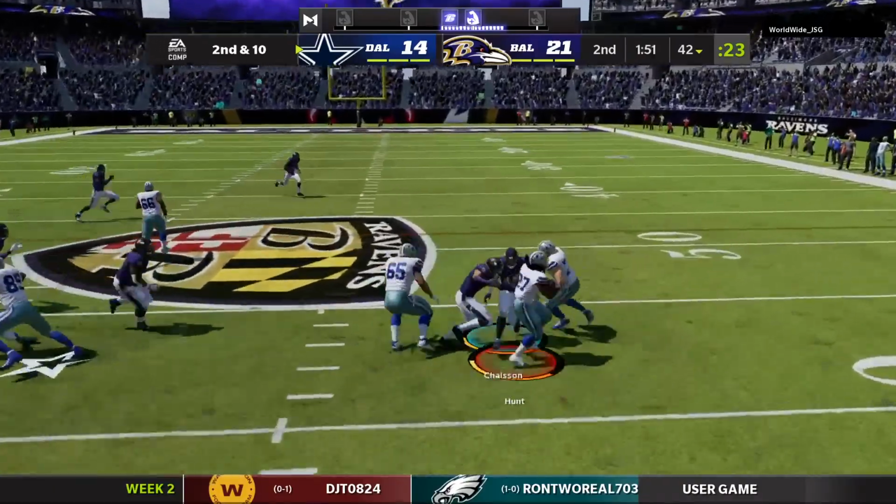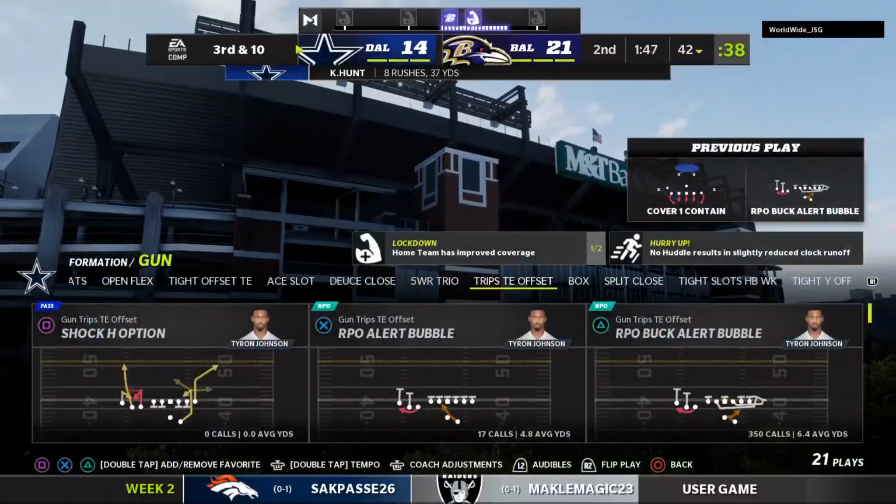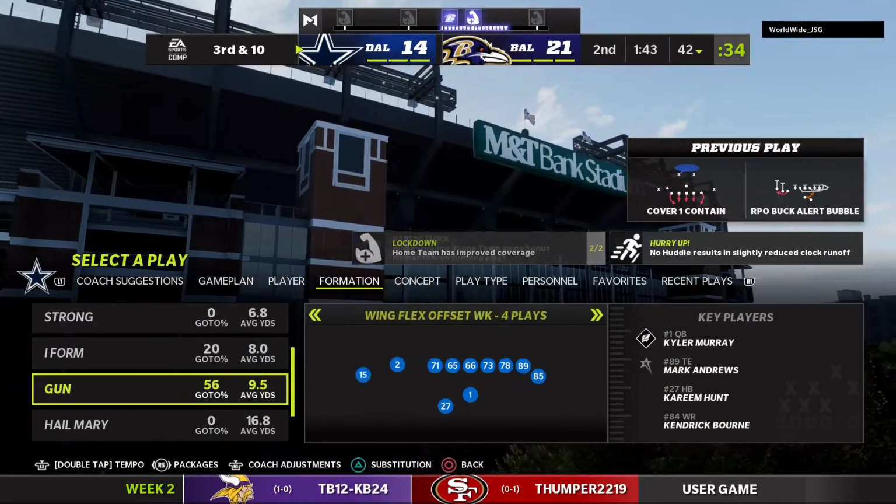Running with Hunt here out of the shotgun. And here's another tackle made at the line. So they're converging well on the football now. Back-to-back stops make it 3rd and 10.